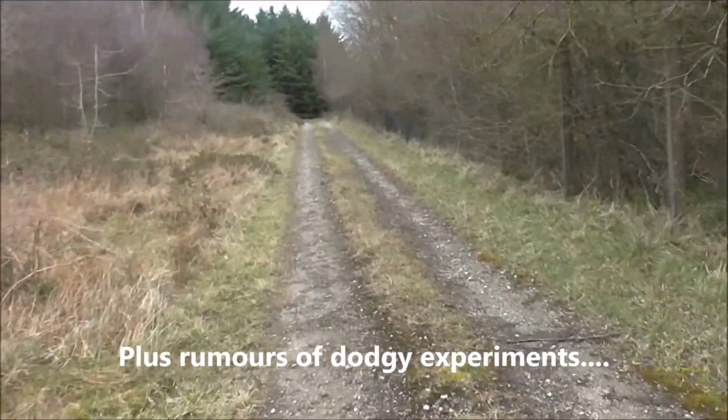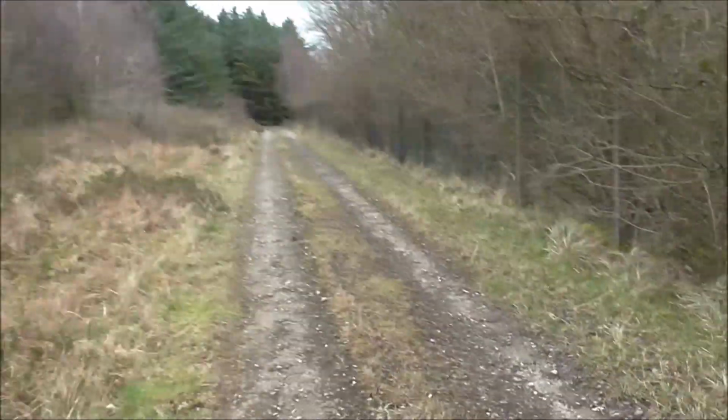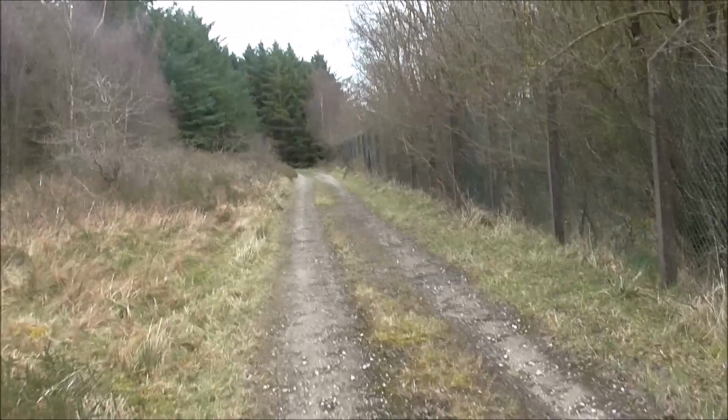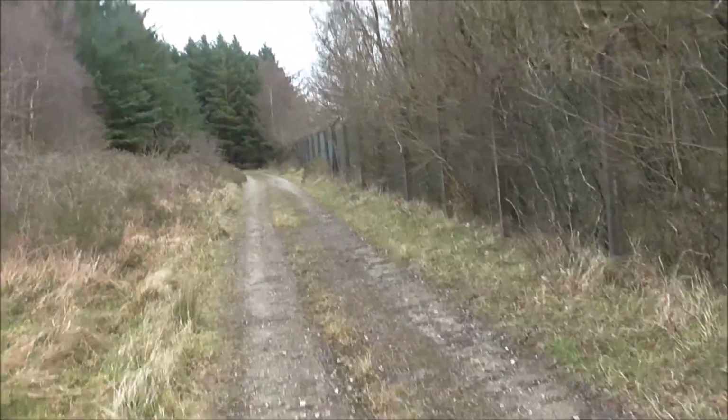There's a train track up from the main line and a narrow gauge track as well, I believe, within the grounds, but it's a big massive area and I'm not going to walk around it all today. The chances are I'm going to get caught by a farmer and told to get off, no doubt, but let's wait and see.